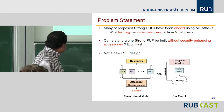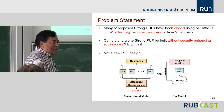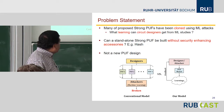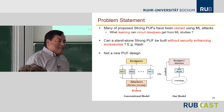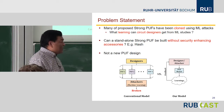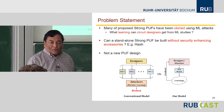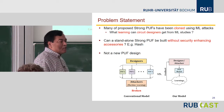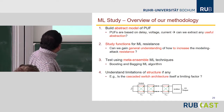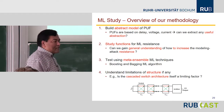So then we ask a couple of different questions. Suppose we design a PUF and we try to attack this PUF using machine learning, by model building activity. If we succeed, what can you learn from it? And if we fail, what can you say about the future, whether it can be broken or not? Those are the two questions. First, what can you learn from it? Because if you can learn something from it, then we can improve this design to make it more machine learning resistant.